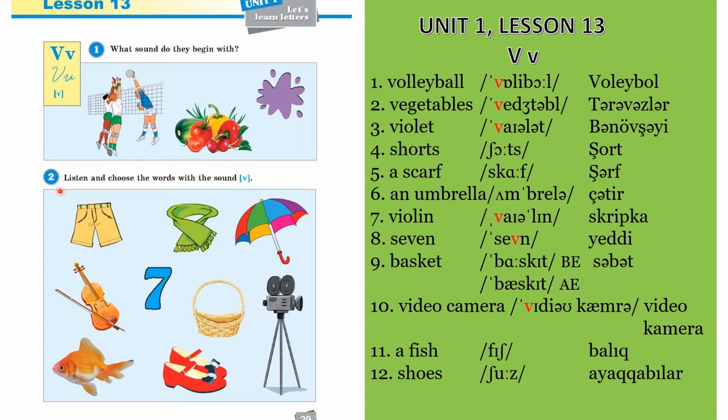Exercise number two. Listen and choose the words with the sound V. Dinleyin ve V sesi olan sözləri seçin. Shorts. Scarf. It is a scarf. An umbrella. Violin. Seven. Basket. Video camera. Shoes. Fish.